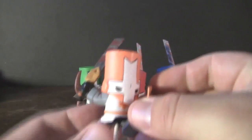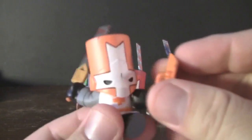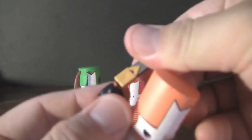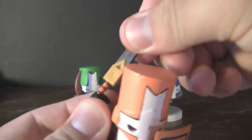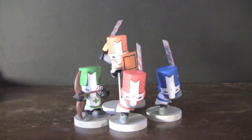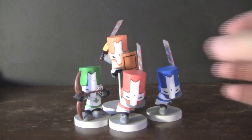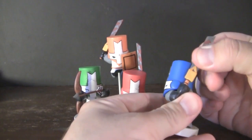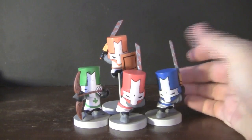He comes with this nice little shield that you can take off and on, and it swivels around so you can put it in any direction you want. And each one of their weapons, except for the bow, can pop right out. Sadly, they all come with the same weapon. You don't get any of those weird variations like a mace or a lobster or a fish or a skeleton leg. But if you like to customize things, you could probably get one of those. As far as the red and blue one go, their weapons can come out, but they're exactly identical.